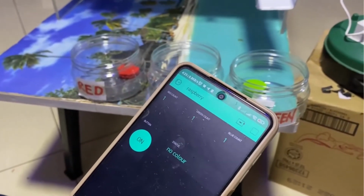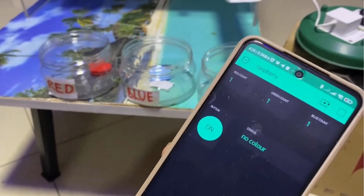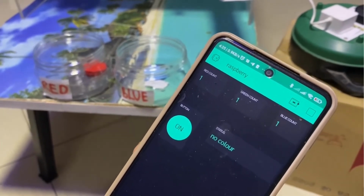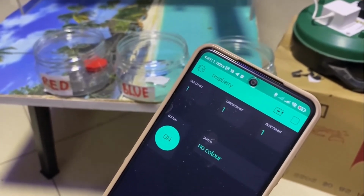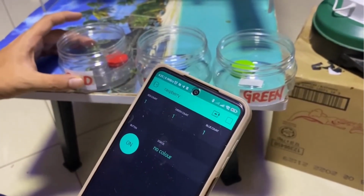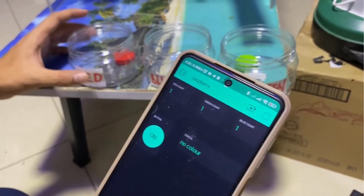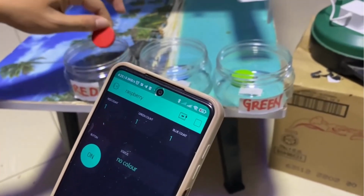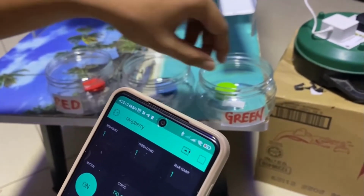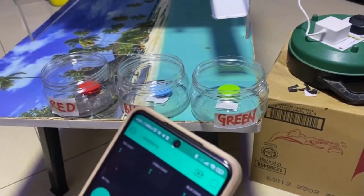In the Blynk application, as we can see, the red count, green count, and blue count will count once per product. So the output of the hardware system and the IoT system are the same. As we can see, the red product chips are in the red bin, blue chips in the blue bin, and green chips in the green bin.